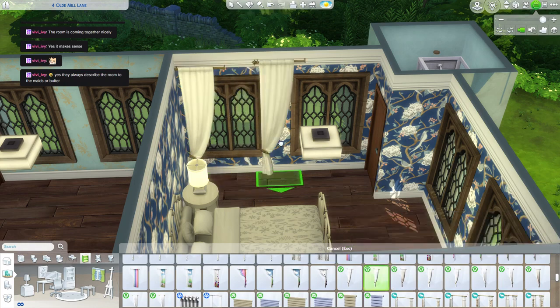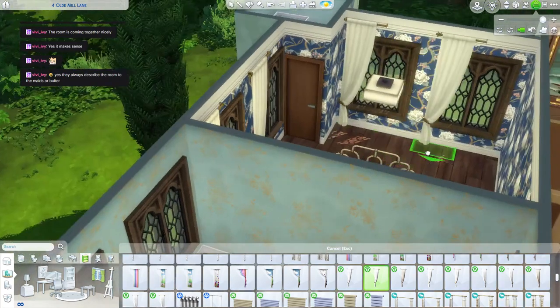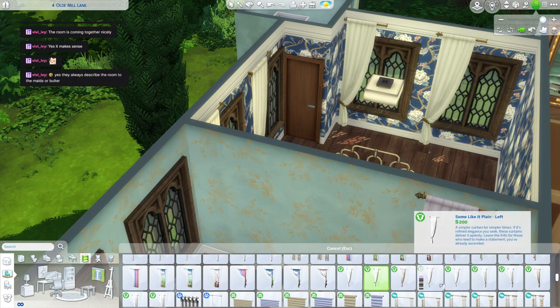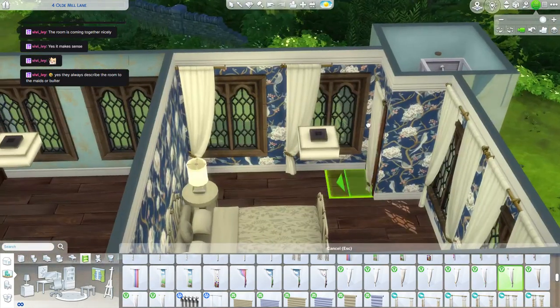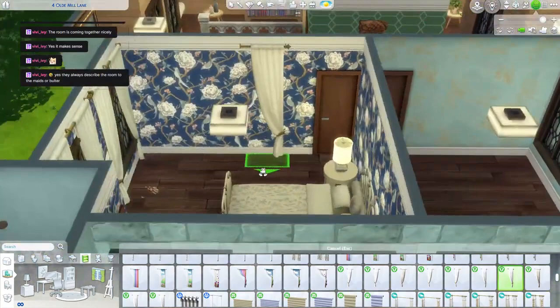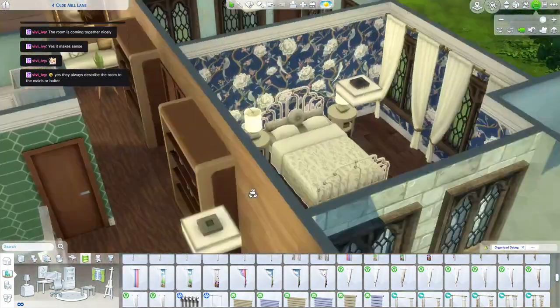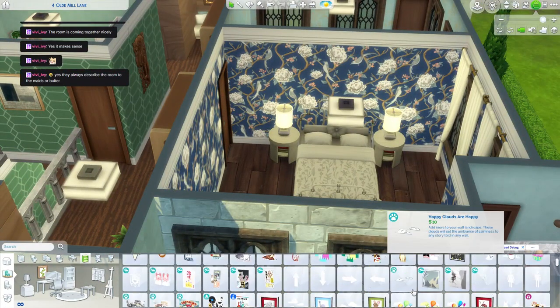Oh yeah, these ones, perfect. That is from the, was it the vintage party or the luxury party pack ones? There we go. And that tempers the wallpaper a touch. So we need something in behind here, a picture of some sort.